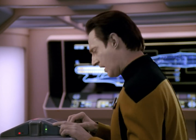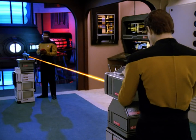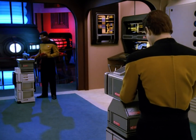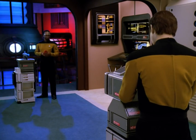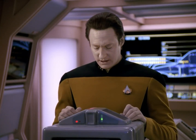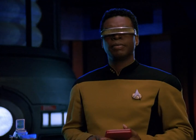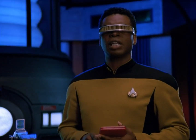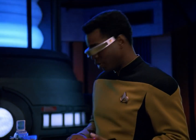Curious. The efficiency reading on the discharge crystal is well above Starfleet specifications. Yeah, by quite a bit. 94.1% efficiency. Our most efficient discharge crystal typically fires with 86.5% efficiency. Let's take a closer look at the wave pattern on the emission beam. That might tell us why it's losing so little energy.